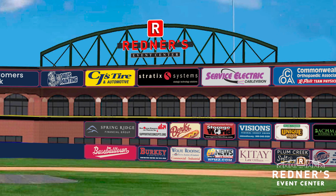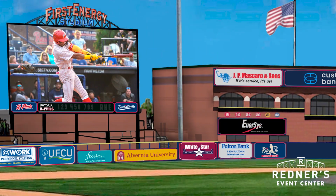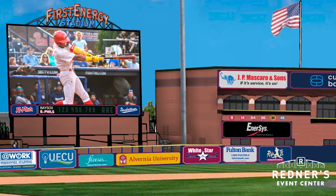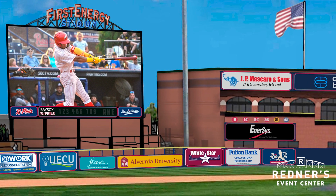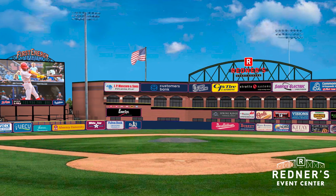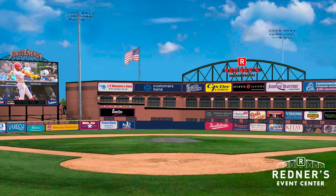$45 million. You're seeing here a rendering of the Redner's Event Center. I'm going to move your attention over here, look at the video board area. As part of this expansion project, we even added a $2 million video board. The main purpose of my video today is to really explain to you the details of this Redner's Event Center. It's a 2-floor building that includes magnificent event space that's used both at our Phils home games and year-round when our Phils are on the road.